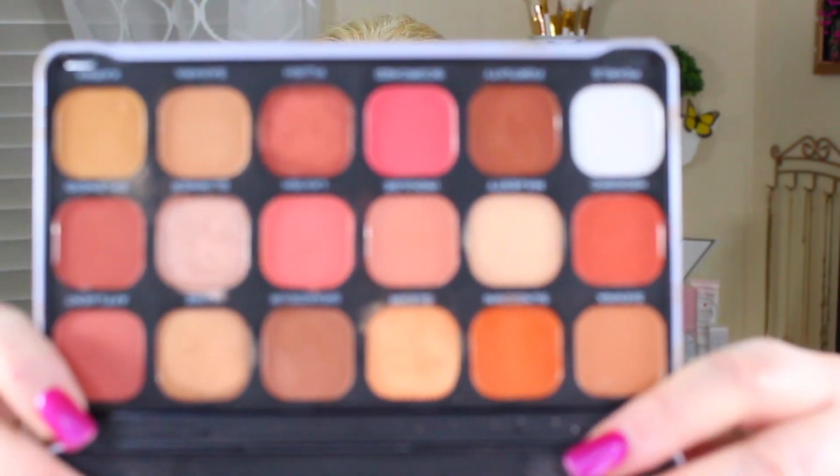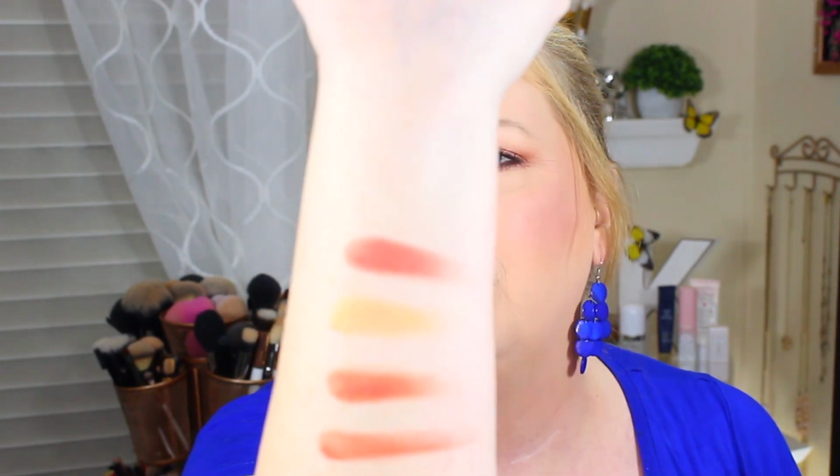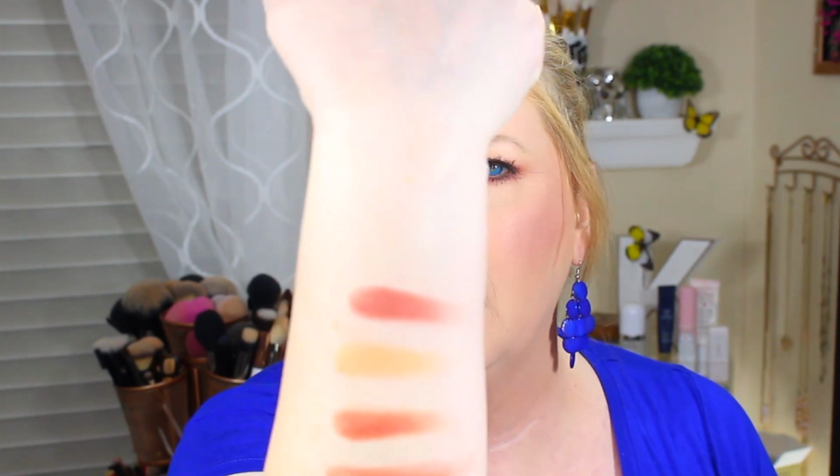Does that not scream, hey, these are Karen's colors, right? These are things she would love to wear. And yes, I will swatch some of these for you too. We won't do it there. So there are 4 of the shades from that palette. Stunning, gorgeous, blends out like a dream. You got to get that one.